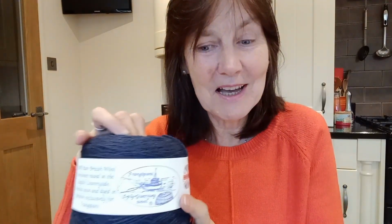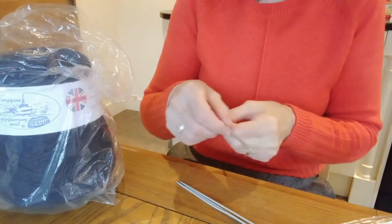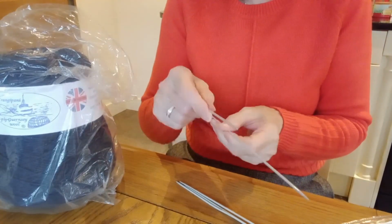So my wool's arrived, I've got a pattern, I have my size 13 needles, and the first thing I need to do is a swatch to see my tension. So I'm going to now do a little video and put it in with this for the swatch. So I'll see you in a short while. So I'm getting on with the tension swatch now. I'm going to begin the tension swatch.